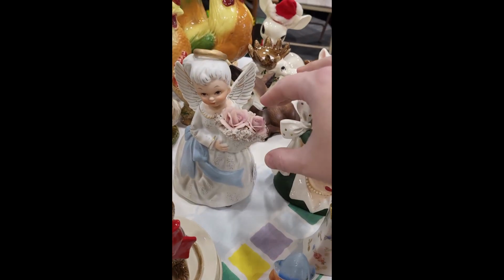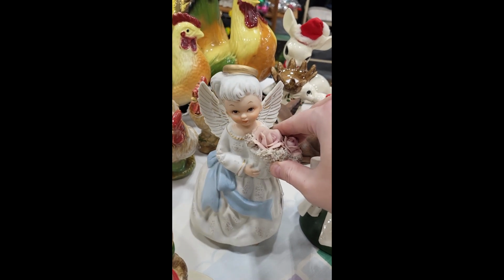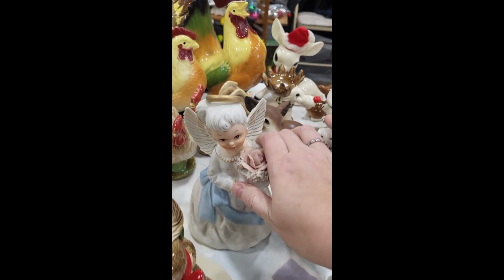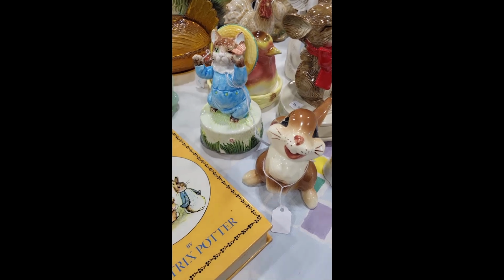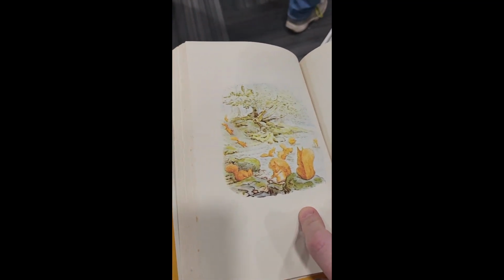This is another piece. You guys recognize the Lefton monthly angels? She's actually a nightlight. So she's got her cord down in there. But yeah, she's a nightlight. We had to bring some bunnies. This has got such cute pictures. Such cute pictures on the inside.